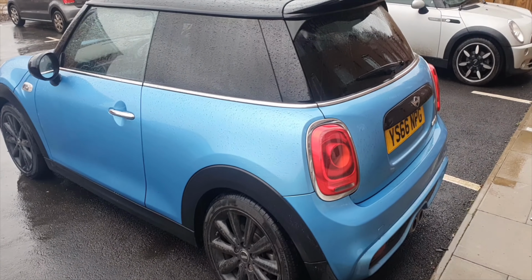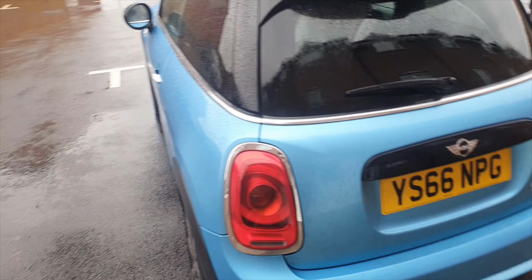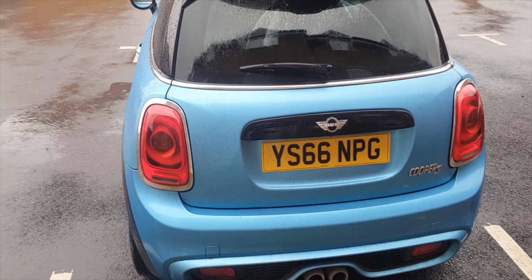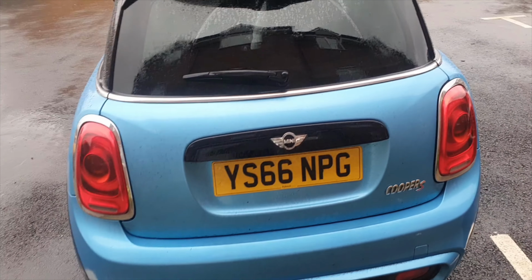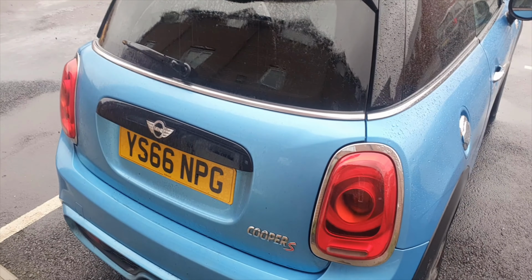As you can see, tail lights on this Mini are fairly normal. However, on the facelift 2020 version, they are off the British flag. But I can't say I'm missing them because these don't look half bad.